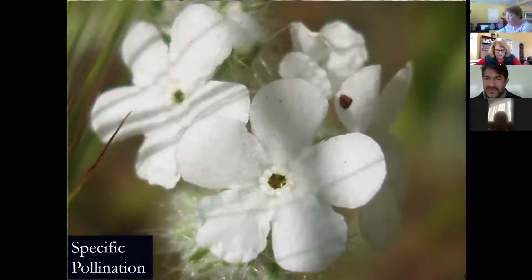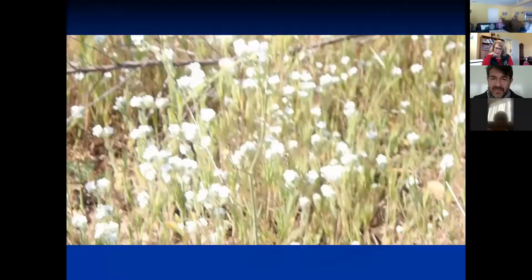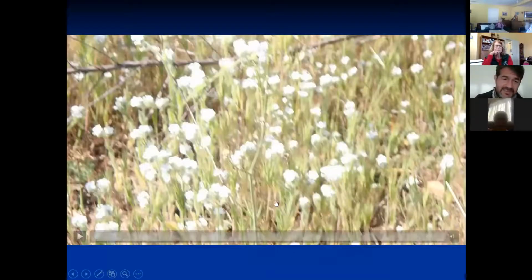Because as you can see with the flower, you don't see the reproductive structures. You don't see the stamens, you don't see the stigmas. And the nectar is hidden below the flower. And so it wants something to land, but it's going to be looking for somebody special. And so let's look at that special insect that is going to be able to reach the nectar.